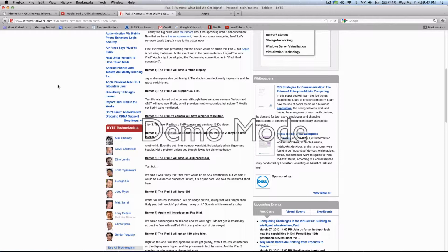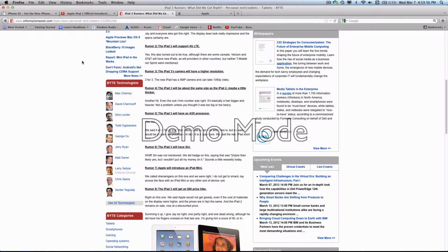Many people thought this, and it does. I personally did not think this would happen, but Apple has wowed me once more. It has happened. The iPad 3's camera will have a higher resolution. It does. I kind of thought that. So the iPad 3 will be about the same size as the iPad 2. This is true. I thought it would be thinner, and it wouldn't be that big of an upgrade in terms of software, but I'm wrong.